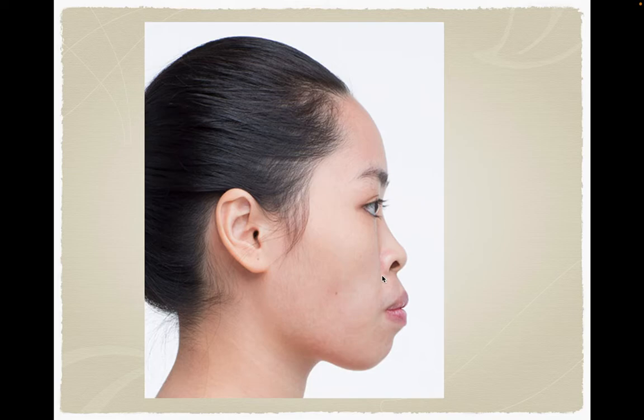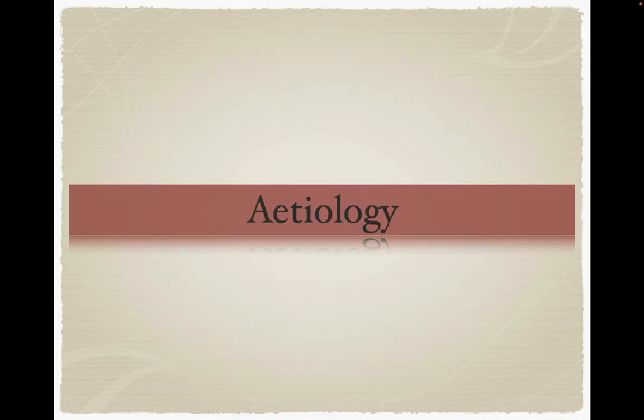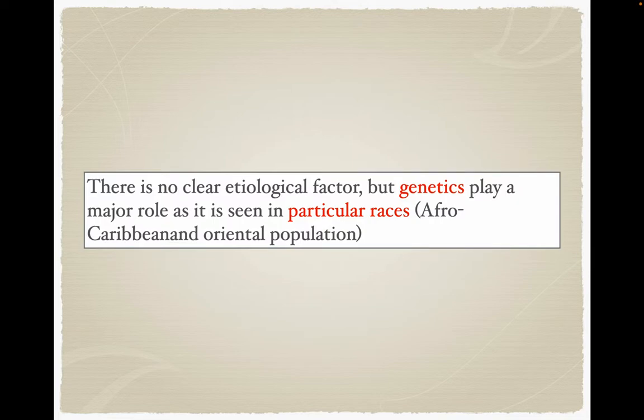As you can see, the teeth are pushed, or the skeletal base is pushed forward, straining the lips that are covering them. So the patient here has an incompetent lip and the patient is struggling to bring the two lips together to meet. So why is that? Why do we have bimaxillary protrusion?